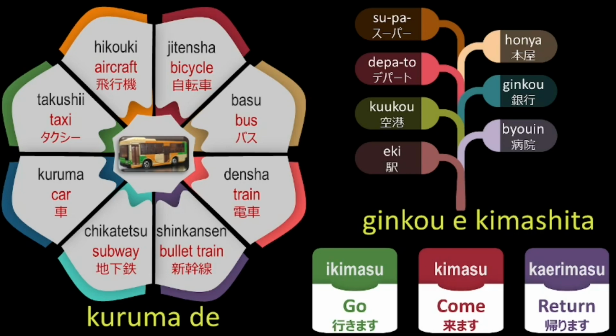Here, the noun kuruma preceding the particle de indicates the kind of transportation. Now, to say that I will go to the hospital by car, let us replace ginko with byoin. So the Japanese sentence will be watashi wa kuruma de byoin e ikimasu. Just remember to place the particle de after the transport.